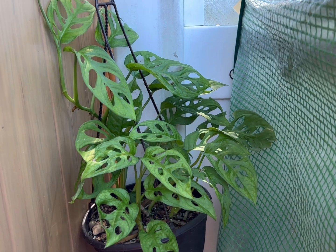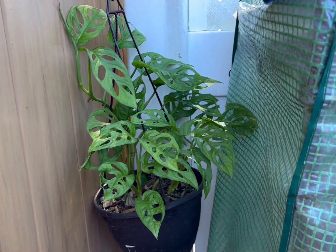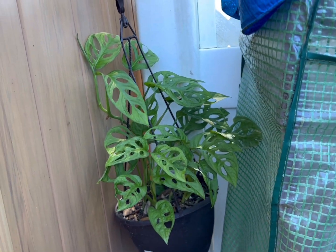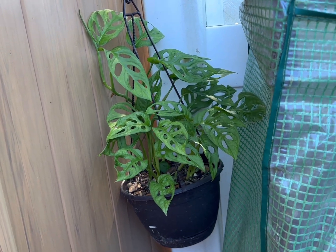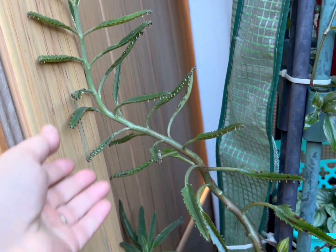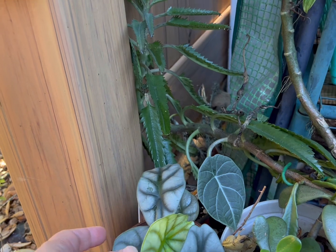Okay guys, on one of the corners I have the Adansonii, Philodendron Adansonii, and this one is the wide form. I put it in a hanging basket and they just keep growing. And this is on the side of one of my small greenhouses. And then going down, I have these mother of millions right here that grow really, really big and give me a lot of babies.